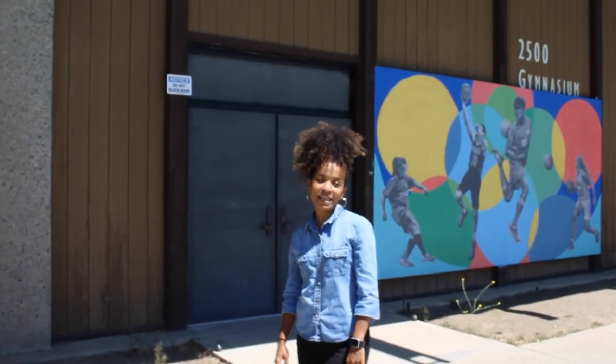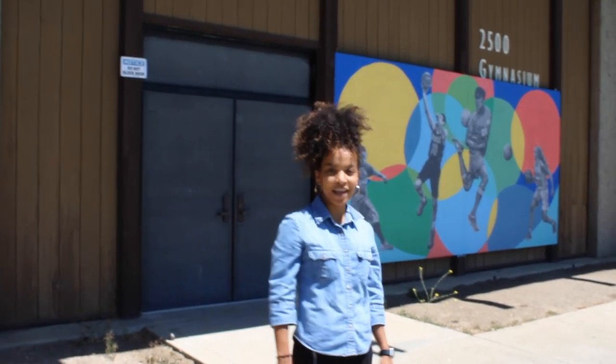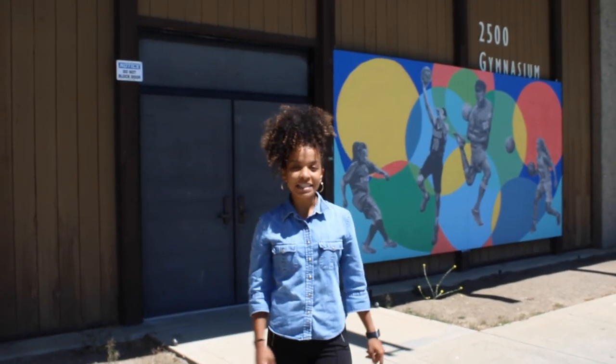I love sports and being active, so this is my favorite spot on campus, the gym. Athletics and conditioning returned to campus in May, but unfortunately, the pool and the fitness center are still closed to students. We do hope to see it reopen soon.